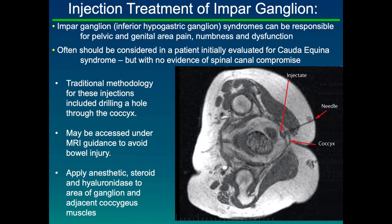Now, this is important to keep in mind because when a neurosurgeon is presented with a patient having a complaint of incontinence and saddle area numbness, the immediate thought is to question whether this is a cauda equina syndrome needing urgent treatment, and imaging may show a routine disc bulge, but nothing that really would explain a cauda equina syndrome. This is a good situation to think of the impar ganglion. It's actually easy enough to test for.